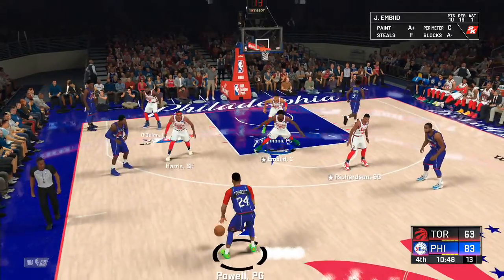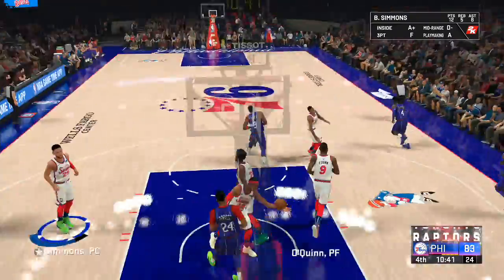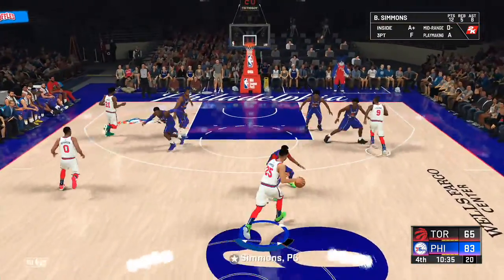Now here's Powell. Following the miss by Josh Richardson. Powell with it, and it's Richardson picking him up. And the dunk by Powell. This is Powell at his best. In attack mode, he is hard to stop. The 76ers leading by 18.